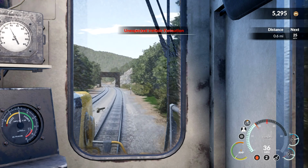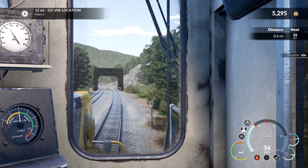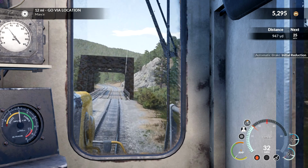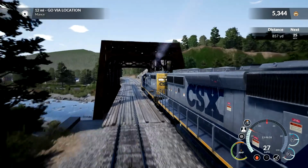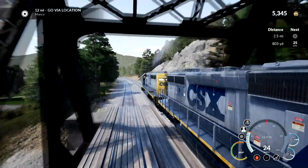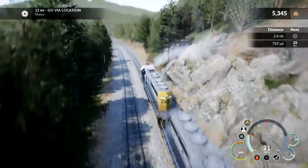When you're driving the train, here we meet our second objective, and another red warning comes up saying there's something wrong. But it's not going to stop us from doing our tasks. It's put up the next town that we're supposed to head to, or the next objective, Mance, 12 miles up.